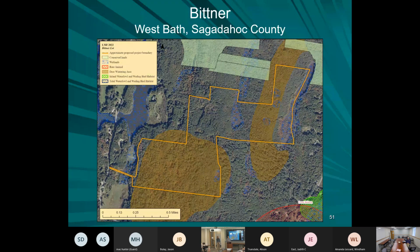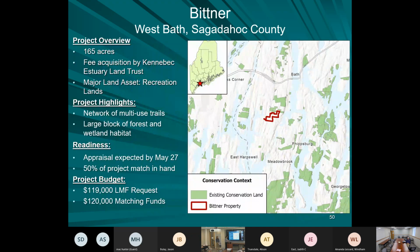My name is Tenley Elizabeth Worglitz, and I'm the Land and Stewardship Director at Kennebec Estuary Land Trust in Bath. I'm here today with Becky Kolak, our Executive Director. We're here to ask for LMF support in funding an important multifaceted conservation project called the Bittner property. As you can see on the map, the Bittner property is located in West Bath, right along the municipal boundary between West Bath and Bath.